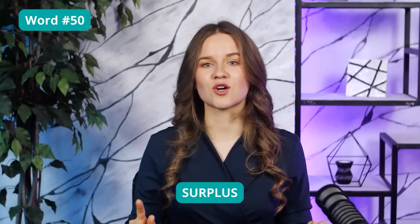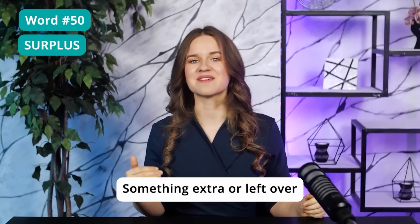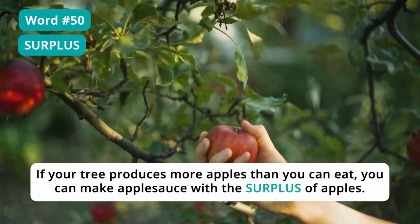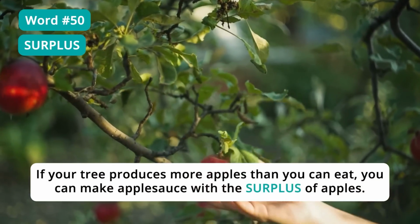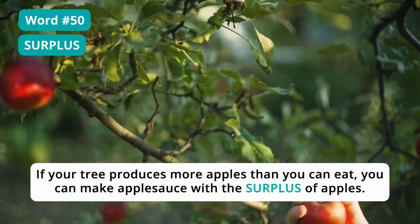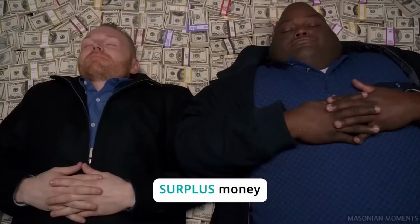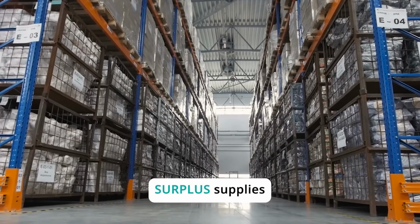50. Surplus. A surplus is something extra or left over. If your tree produces more apples than you can eat, you can make applesauce with the surplus of apples. You will often come across texts about surplus food, surplus money, surplus supplies.